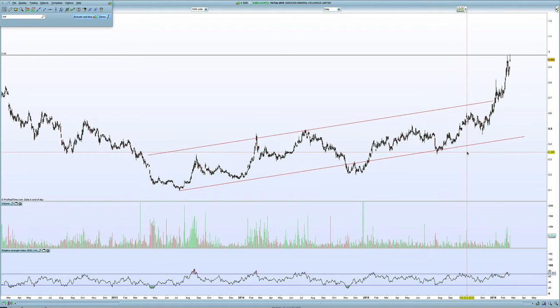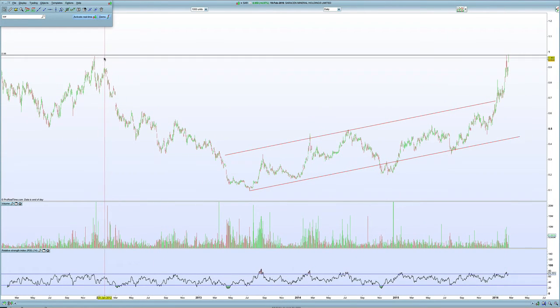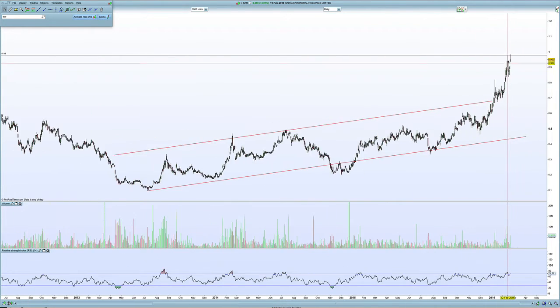I think the last chart update I had, I suggested that after we'd broken out above these trend lines and looked to be holding those levels, a move toward $1 and the previous resistance, the previous high around, was it 98 cents there, would be tested, and that's what we've had this week. It's gone up and hit that level a couple of times.